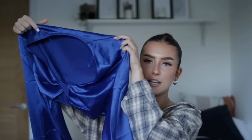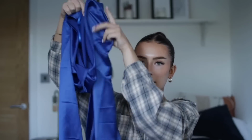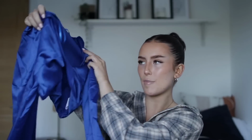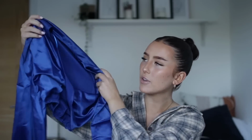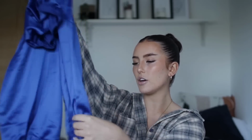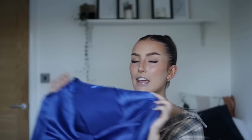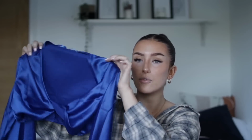So this is the top section. It's a long sleeve crop top, and it's got a twist in the middle there. It's also a really nice silky satin colour, and it is cuffed at the bottom. The sleeves balloon out a little bit, which I really, really love. I got this in a size 8. It fits so beautifully. It's really, really flattering on, really comfortable.